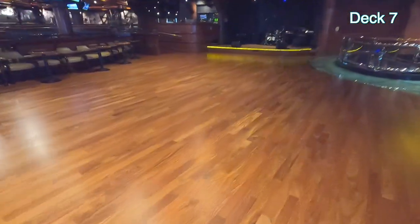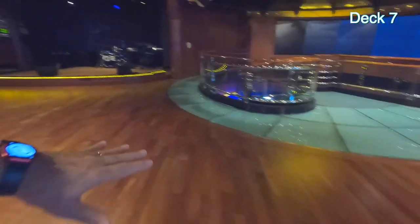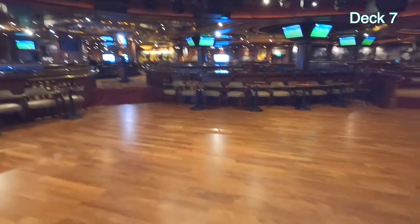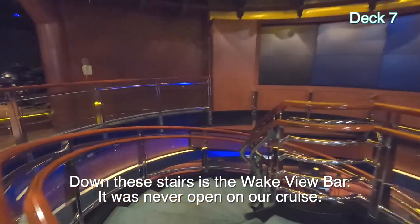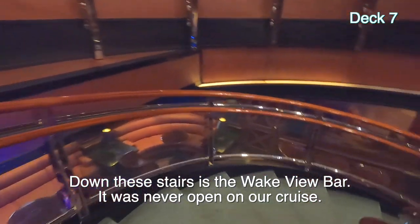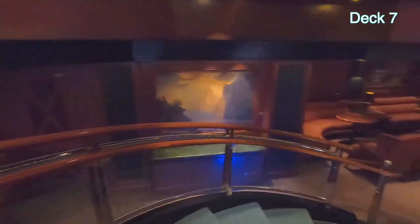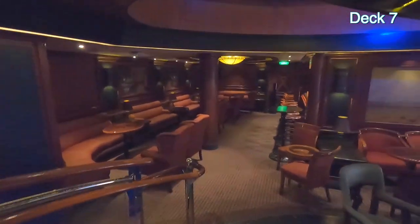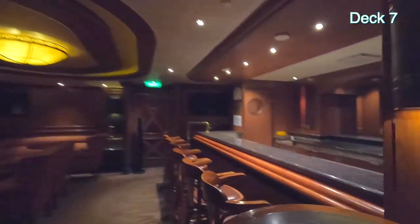So I walked down on the dance floor, and it's the biggest dance floor on the ship, I would say, by far. And there is this stairway here. This stairway leads down to a bar called the Wakeview Bar. And normally there's a rope across there. I don't think they use this on the ship. They didn't on the Diamond Princess, but it's kind of a cool place, right?